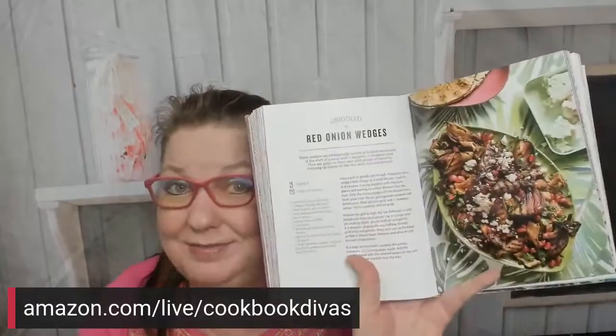Vegetarian kebabs. I'm excited. Fried paneer on naan. Yes, please. Red onion wedges. I hope that wouldn't hurt my stomach.